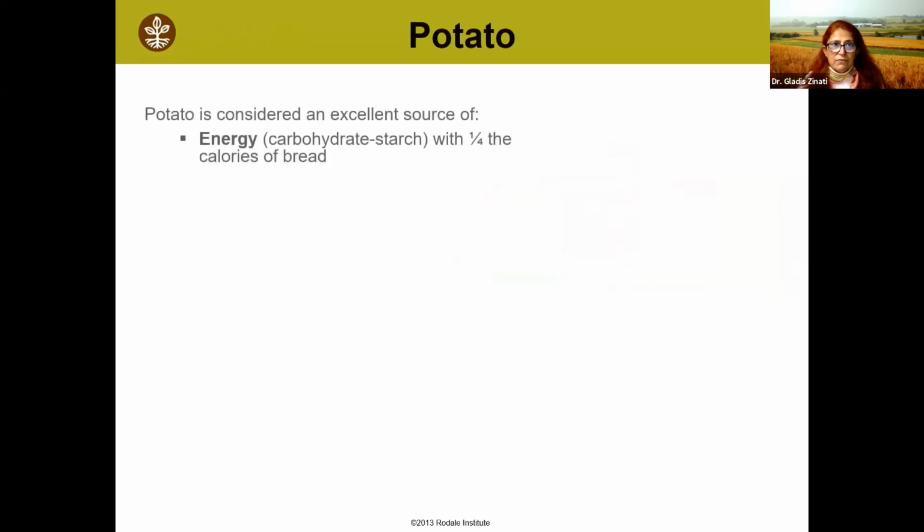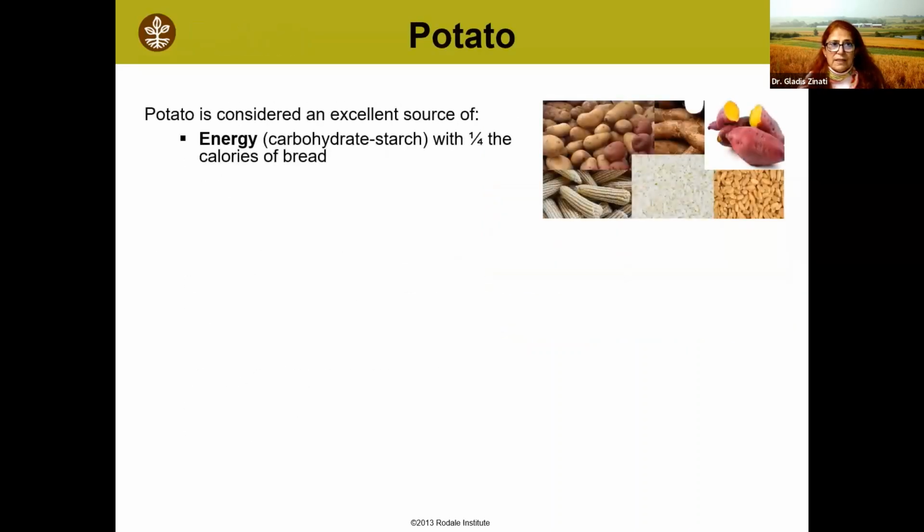Potato is very important because, for the consumer, it is a source of energy. We know there are several crops that could give you energy, such as grains, rice, and sweet corn, including the potato. But what is good about potato is that the energy it gives you in the form of carbohydrate starch is about a quarter of what you get from bread. So it is less energy, but it is valuable in nutrients as well.